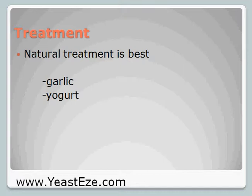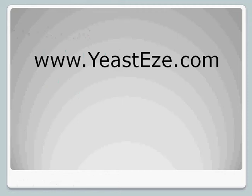The most popular natural treatment for infections would be garlic and yogurt. Yogurt actually strengthens the immune system and gives way to the good bacteria to recuperate, so that definitely fights off the excess candida. Just make sure it's obviously plain and unsweetened yogurt. And the same with garlic. It has its own antibiotic qualities and definitely can help tremendously in treating intestinal yeast infections as well as any other yeast infection that you might have.